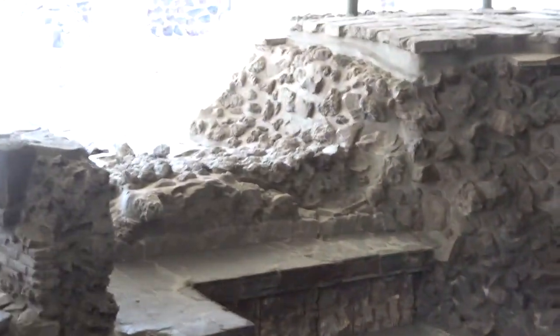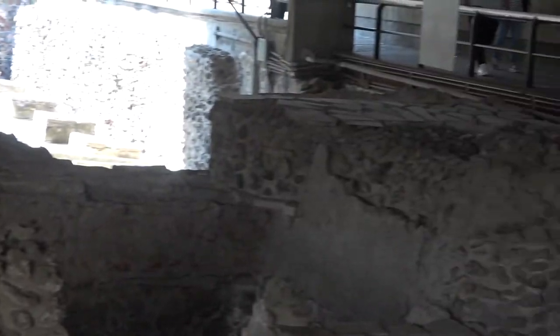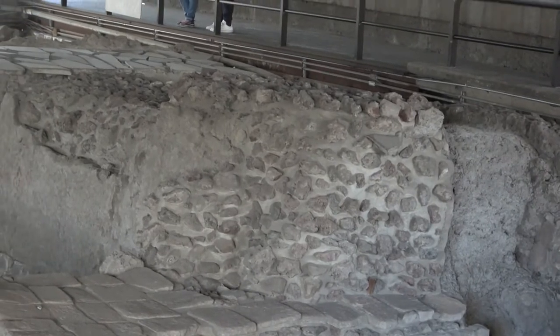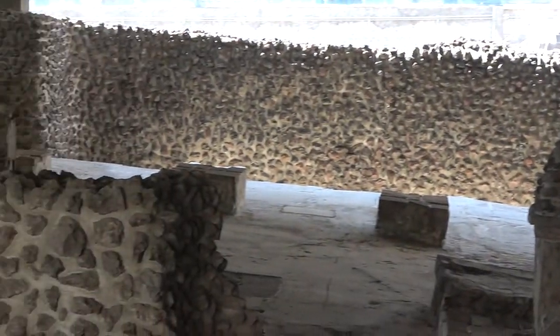Here they're talking about excavations in this site since 1981. Again, very, very extraordinarily recent for something that was built almost 400 or 500 years earlier. And sitting right here in the smack dab center of one of the world's largest cities.